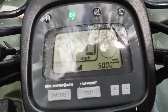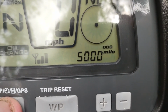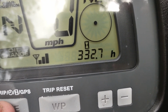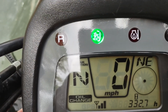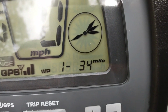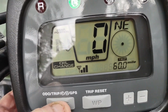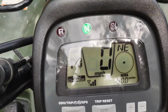Right here we got the 5,000 miles. We got 60 miles today. 1238. 332.7 miles. This has that GPS scape too. It tells where you're at. That oil change light comes on, it comes on too often. I don't change the oil as often as that.